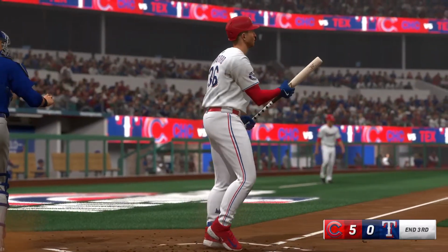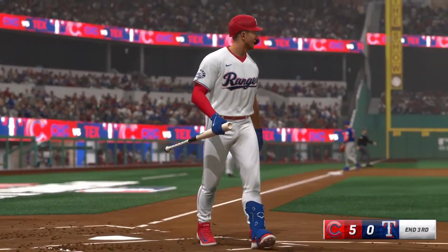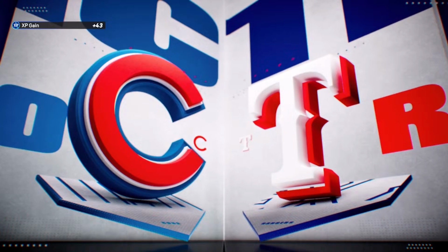And a swing and a miss. And a nice inning of work there as he sets them down 1-2-3. Rangers go down quickly there. It's 5-0.